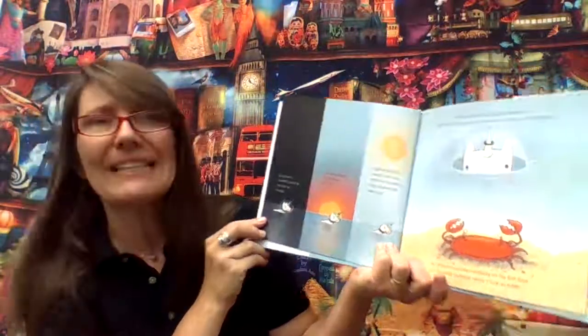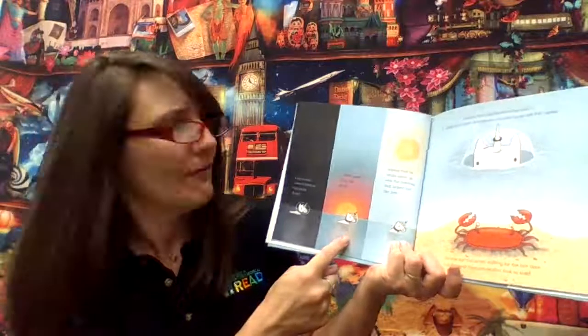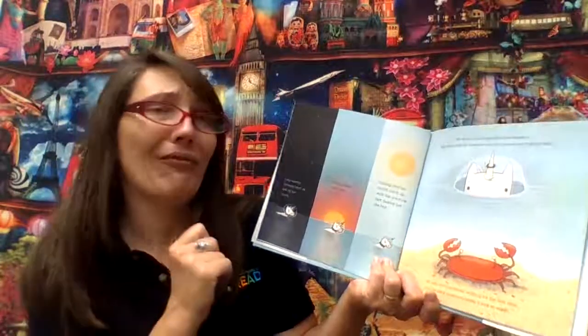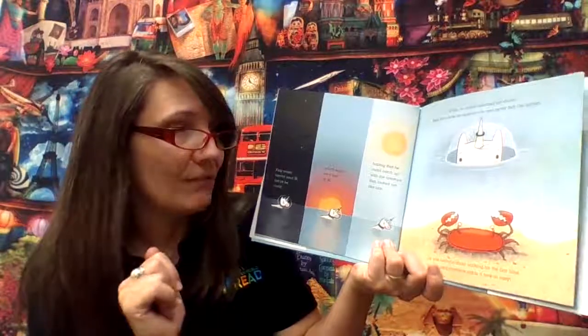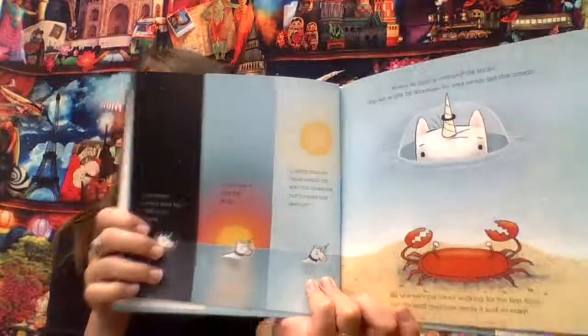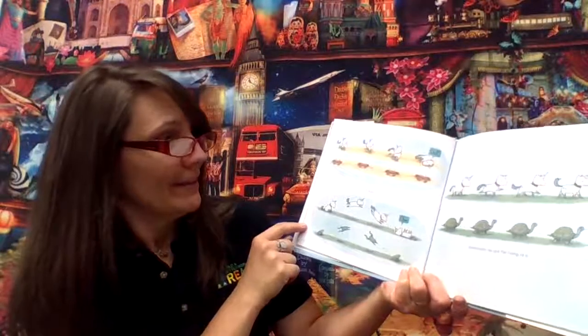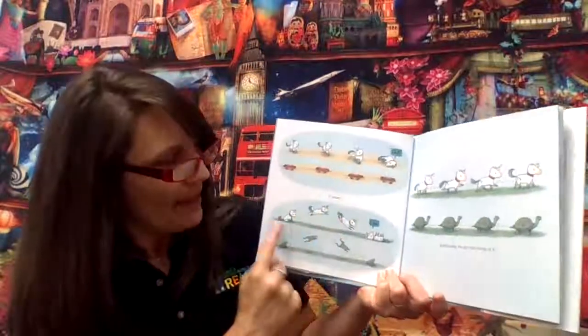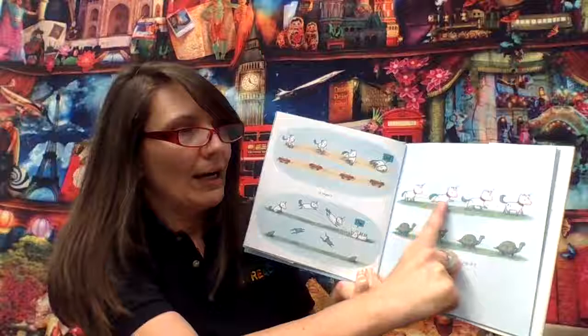Kelp swam toward land as fast as he could, which wasn't very fast at all, hoping that he could catch up with the creature that looked just like him. When he finally reached the shore, Kelp felt a bit anxious. He had never left the ocean. He was nervous about walking for the first time, but the land creatures made it look so easy. It wasn't. But eventually, he got the hang of it. Look, he tried to walk like a crab. He tried to hop like a frog, walking like a turtle, slow and steady. That's how he got the hang of it.